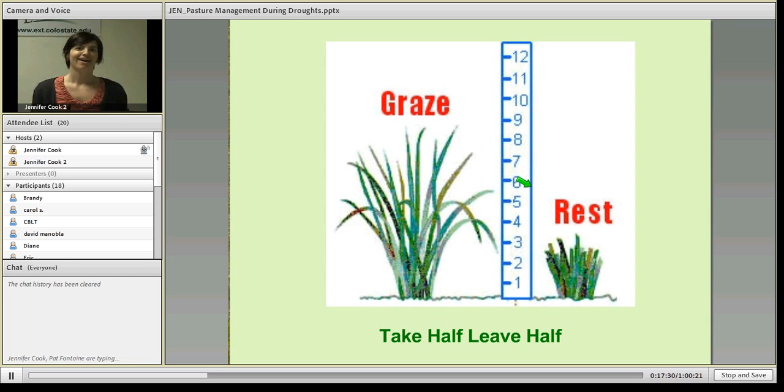So that means you're really only ever allowing the grass to be grazed to 5 or 6 inches tall, and never any lower than that. And what that does is help maintain plenty of leaf area for the grass to photosynthesize and produce energy for growth.